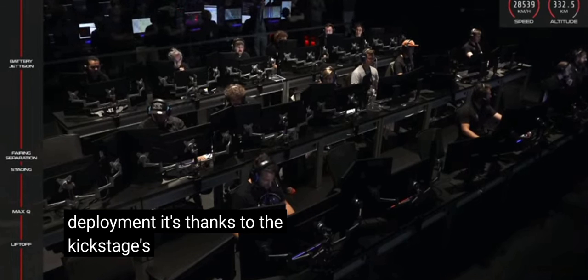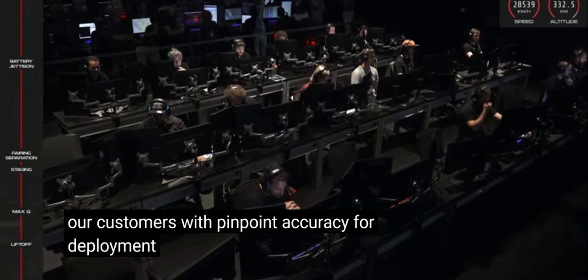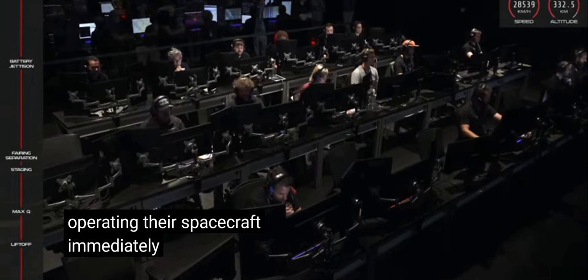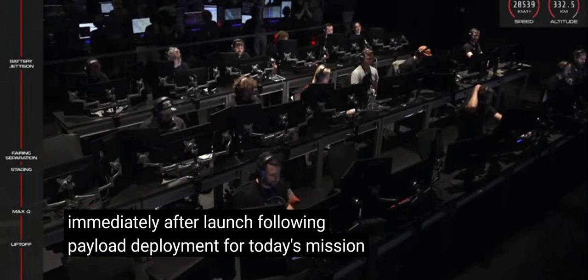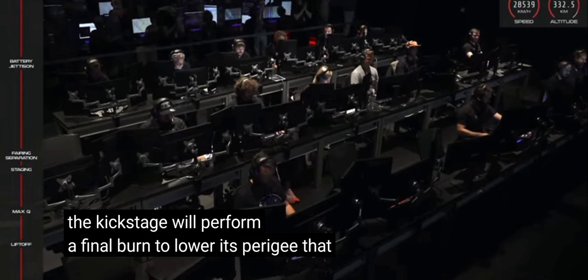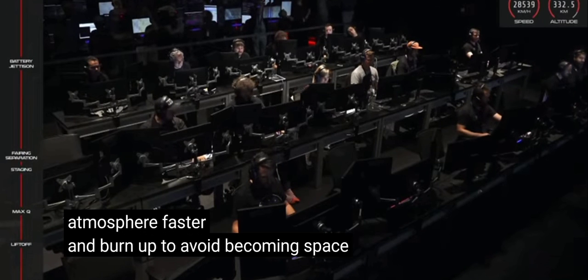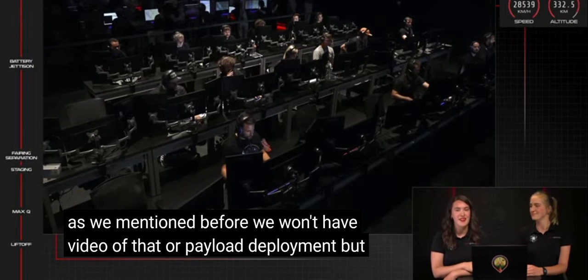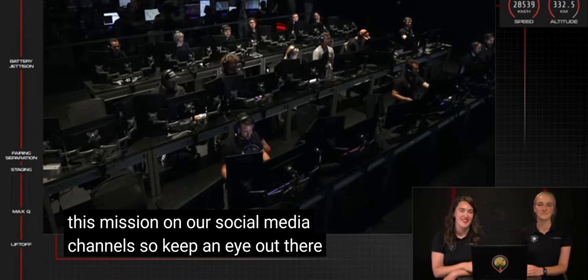It's thanks to the kick stage's Curie engine that we can provide our customers with pinpoint accuracy for deployment, enabling them to locate and start operating their spacecraft immediately after launch. Following payload deployment for today's mission, the kick stage will perform a final burn to lower its perigee. That enables it to re-enter the Earth's atmosphere faster and burn up to avoid becoming space junk. As we mentioned before, we won't have video of that or payload deployment, but we'll continue to share updates about this mission on our social media channels, so keep an eye out there.